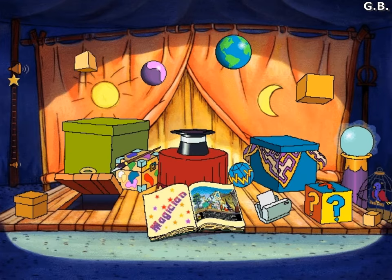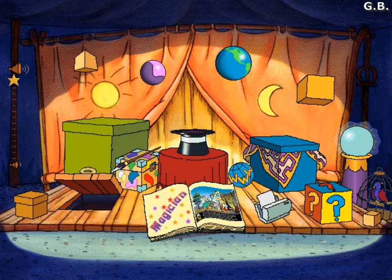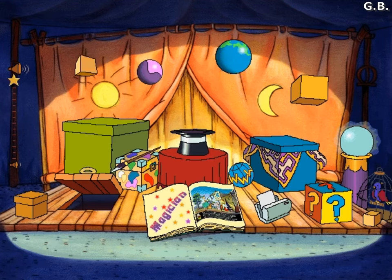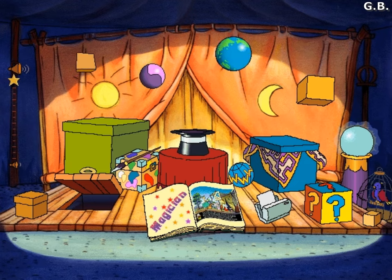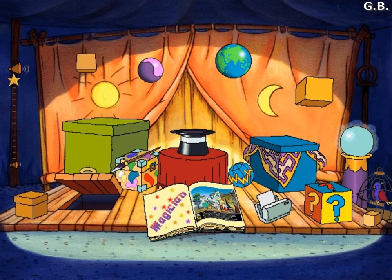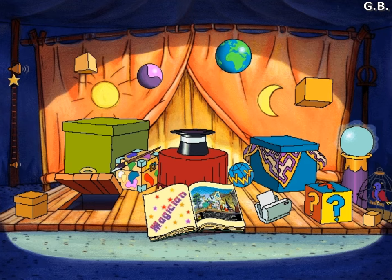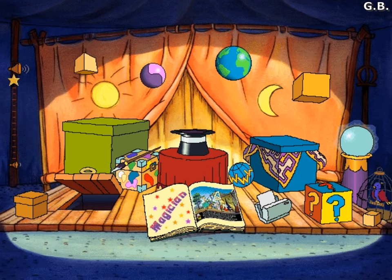Well, thanks for waving the magic wand and revealing this very magical place. Here, you will find a charming collection of fun games and mystical activities. To start, just click on an object on the stage. But be careful, there may be some hidden surprises. One of which could be finding me.